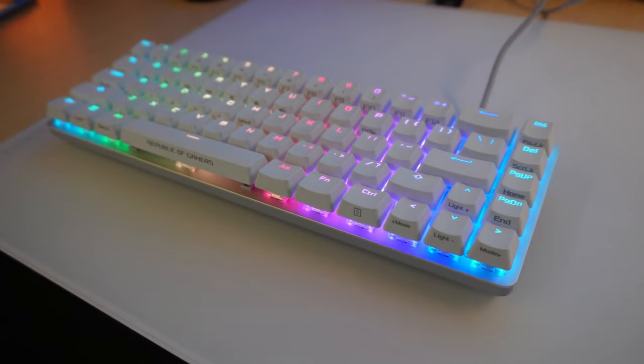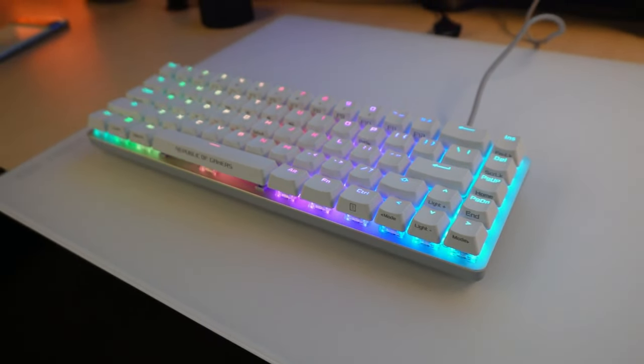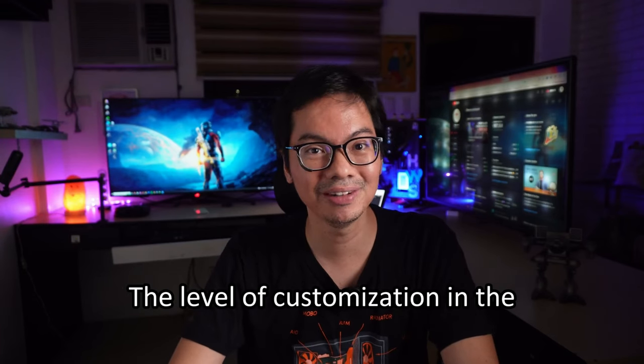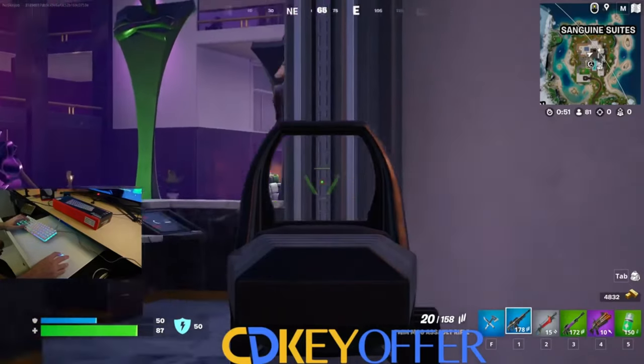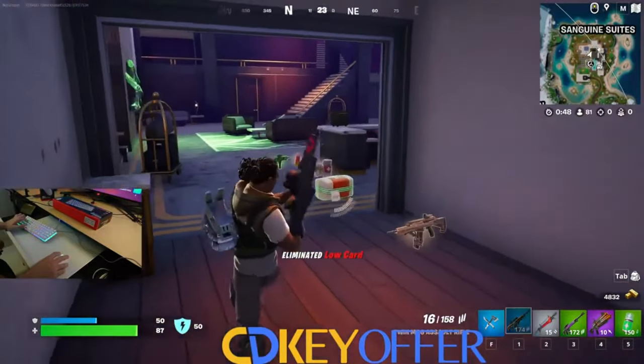Summing it all up, to be honest, I was skeptical of the ROG Falchion Ace. It's a smaller keyboard than I'm used to. It has RGB, which I personally don't usually look for. And to be honest, yung level of customization sa keyboard scene, medyo OA na. But I was pleasantly surprised. I really liked using the keyboard and I was sad to return it to Asus.